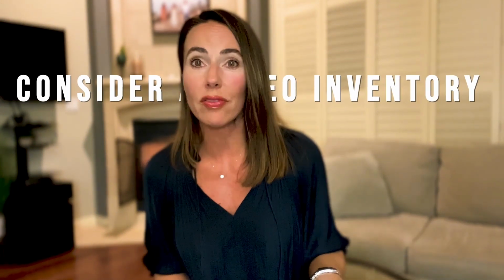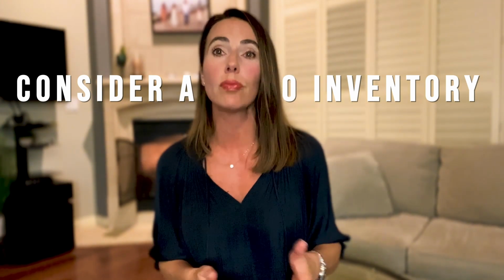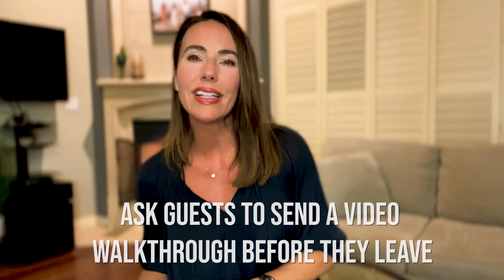Another tip: it might make you feel better to take inventory of your home, and you can do this really easily with a video walkthrough of each room before you leave. This is also really good for insurance purposes, just if you ever have a wildfire or whatever, that's a different story. You can also ask your guests to send you a video walkthrough after their stay, and this is really nice if you have a second home that you might not be back to anytime soon. It just helps you confirm that there's not garbage rotting or dishes piled up in the sink.